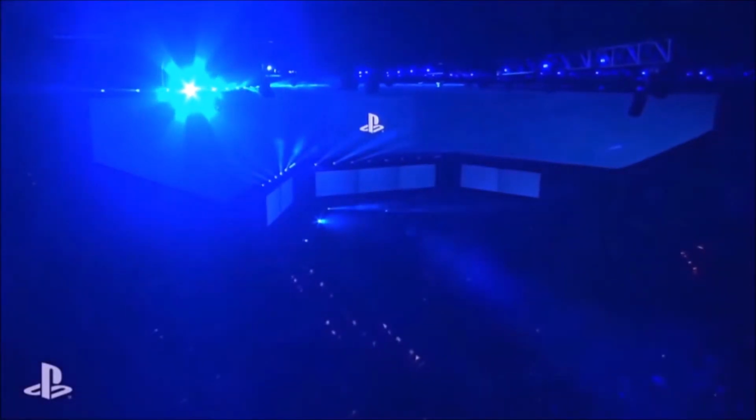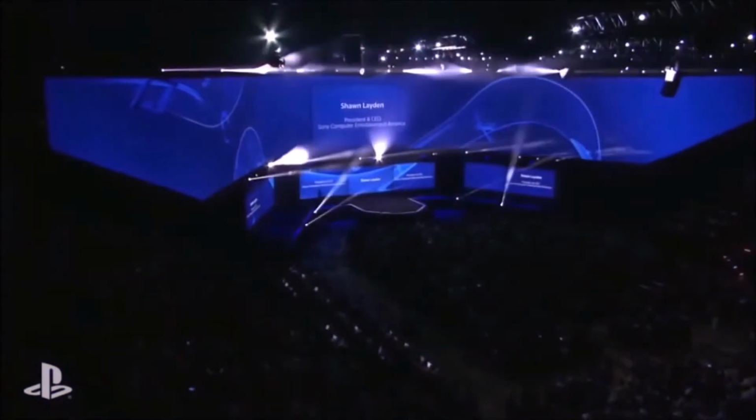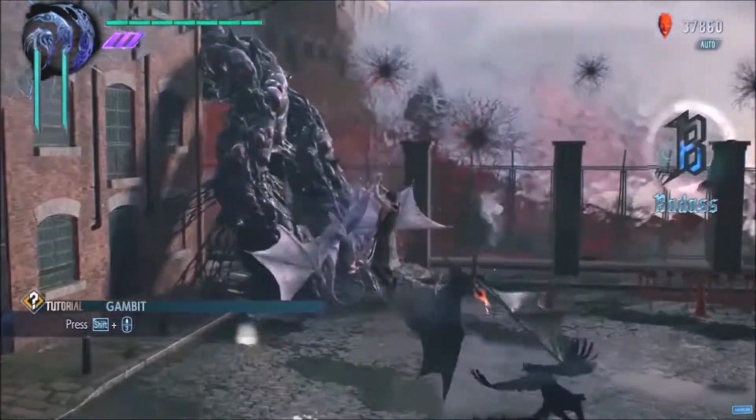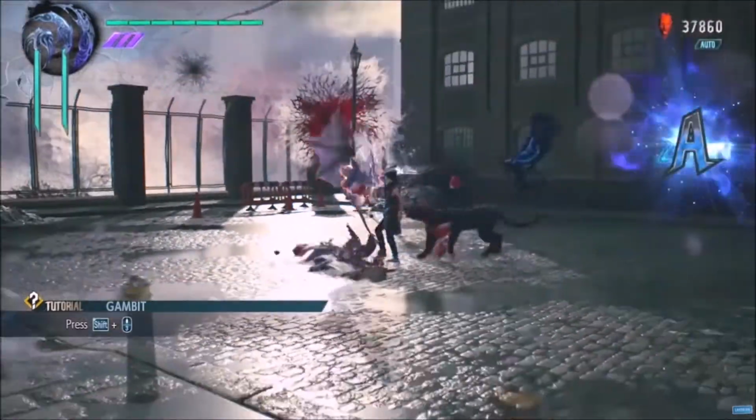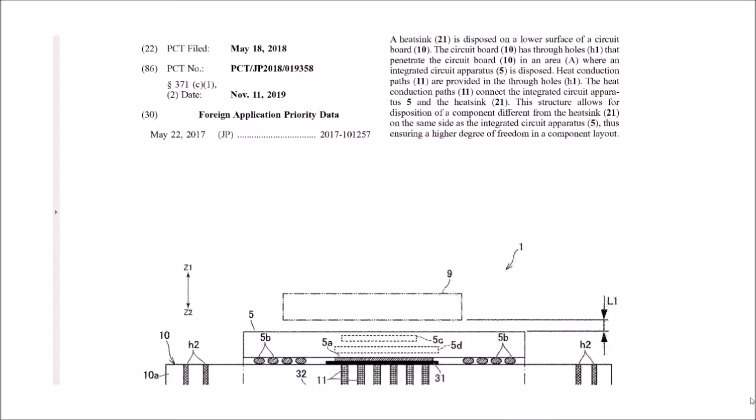But it now looks like Sony might have found a solution to their cooling problem, if there is in fact a problem. A patent was discovered by Alejandro in 1979, and this patent is for a thermal solution. Now, this patent reads as follows. A heatsink is disposed on the lowest surface of the circuit board. The circuit board has holes that penetrate the circuit board in an area where the integrated circuit apparatus is disposed. Heat conduction paths are provided in the holes. The heat conduction paths connect the integrated circuit apparatus and the heatsinks.